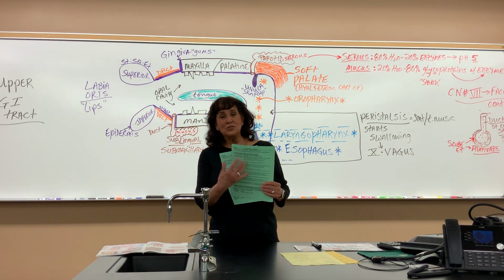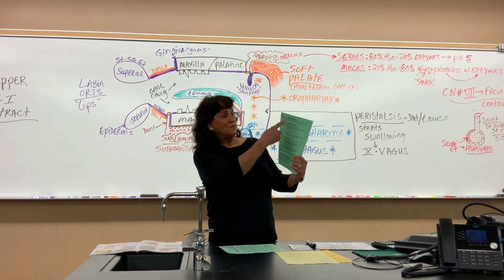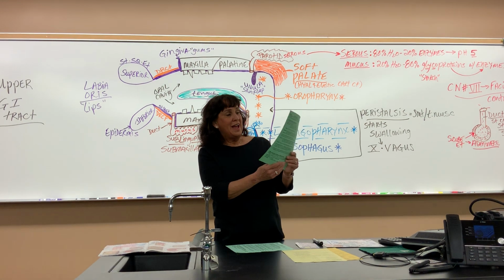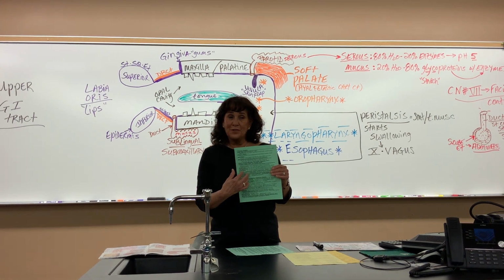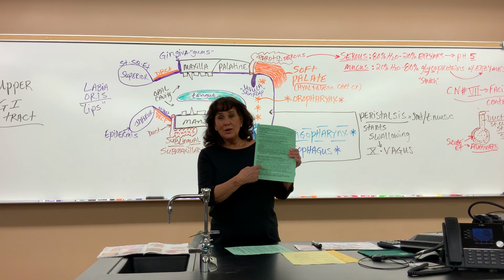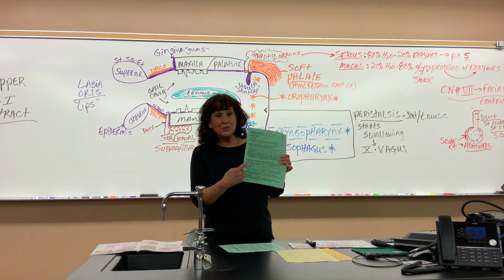So anyway, you'll get 2 green sheets for the lecture notes. One will be on the general functions for the system and a little explanation. And then on the back will be primary organs. These are the organs that do the major functions for the system. And then secondary organs are listed. These are organs that help the primary, but they're not necessarily necessary for the system.